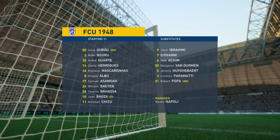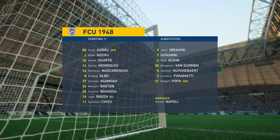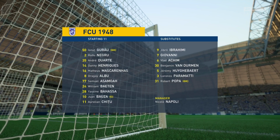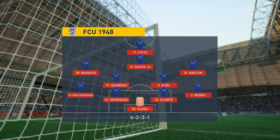The initial 11 today for the hosts. Well, in this shape, if their wide players stay high up the pitch and get enough of the ball, it's a very attacking lineup. But if they drop too deep, they will then leave the centre forward isolated, and it could be difficult for them.